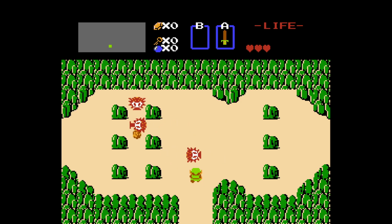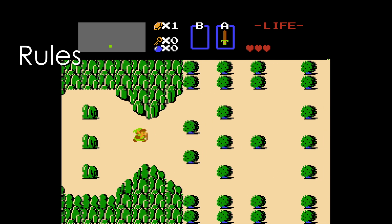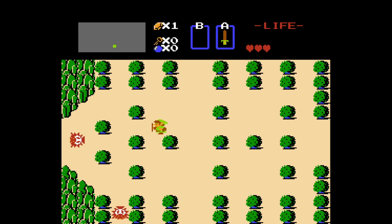You'll notice as we go that I'm killing more or less everything, because occasionally enemies drop rupees. A guiding principle of the first Zelda is that cash rules everything around me, so we'll be doing a lot of work to acquire as many rupees as we can, for reasons I'll get into later.